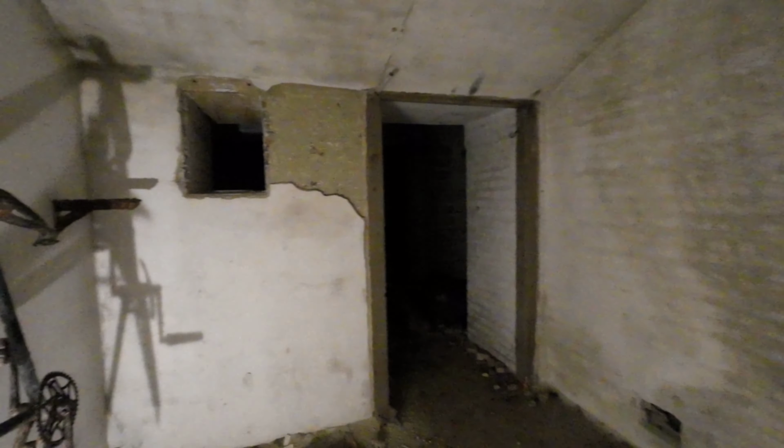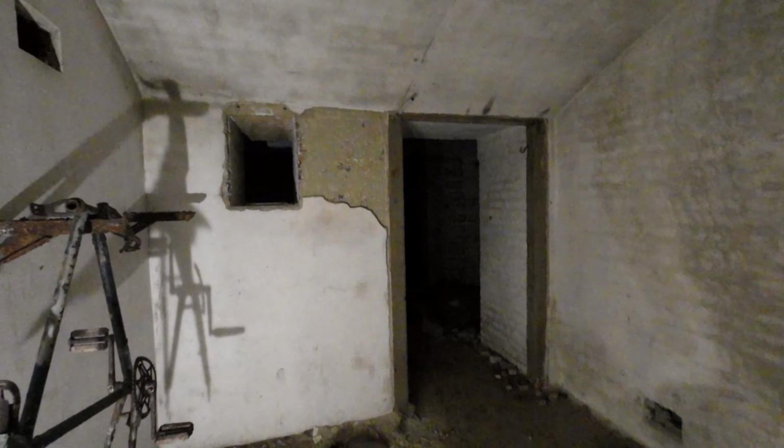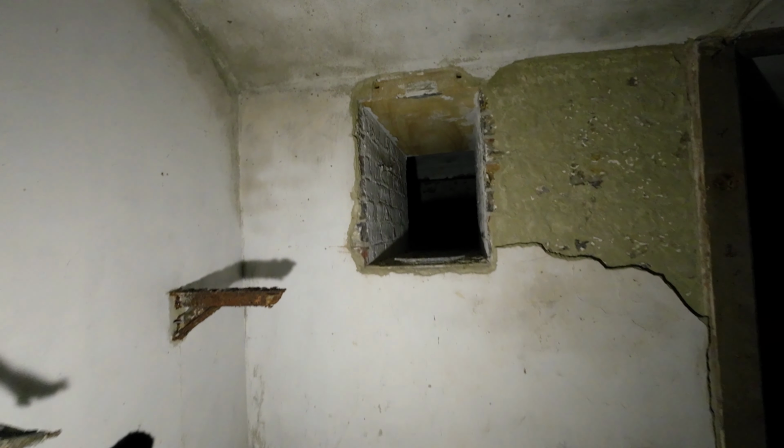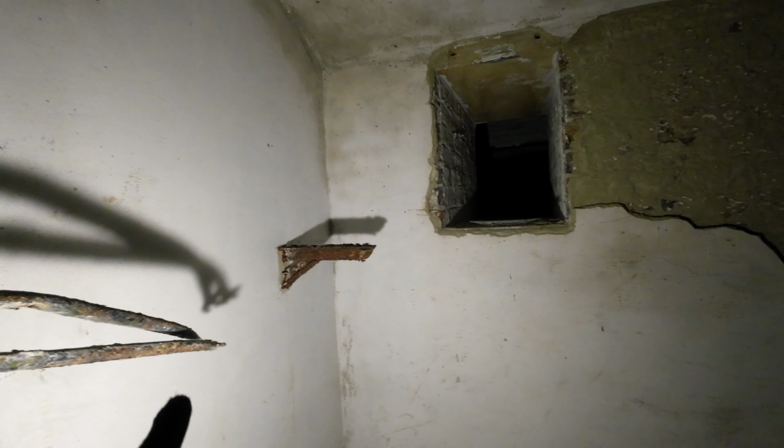Ventilation here and here. Of course, they didn't want this to get damp down here. Don't know whether they were keeping cordite or anything down here once upon a time. Again, we've got a bit of a light tunnel. Any little ones in here? Shelf brackets. Bit of a wooden door there.